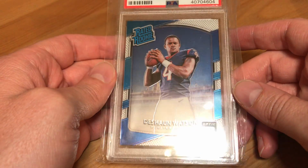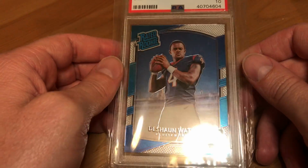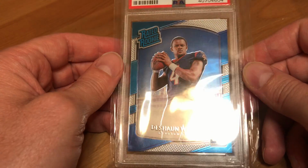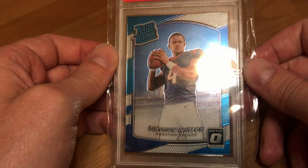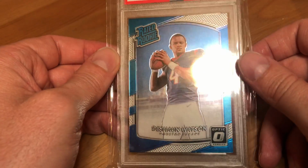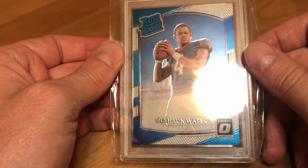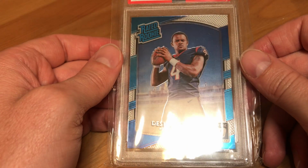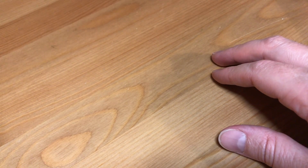So this one, I thought I got a good deal on it at the time, but prices kept dropping, so I didn't catch the bottom. But I picked up this PSA 10 Deshaun Watson Optic. I think it was for just under $450 at the time. I think I can get these for like $250, $300 now, but I think prices will come back up here. I might actually think about buying one or two more if I can get them for like $250. He's just too good of a player, and I don't think he's going to be held out of the league or anything, or kicked out, banned for life or anything.